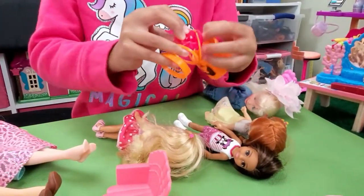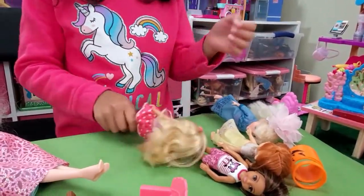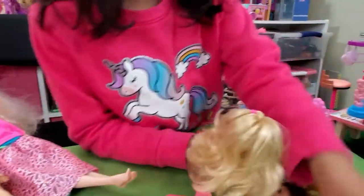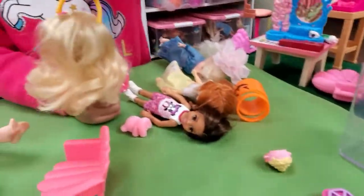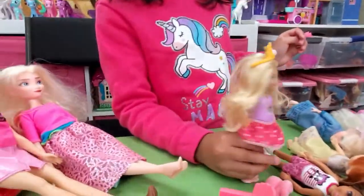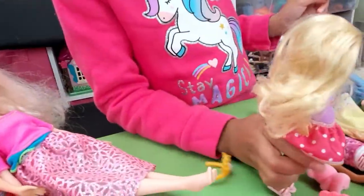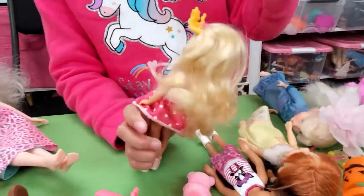Elsa, can you get that thing over there? Oh yeah, sure. Get it. Yeah. Now let me get it. There you go, Anna. Whoa, Elsa, I didn't know you can jump that high. Whoa.